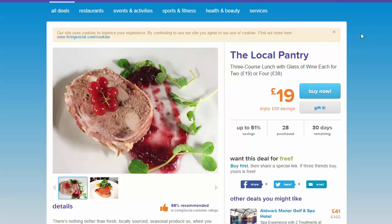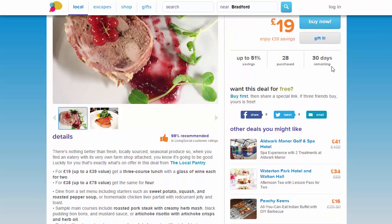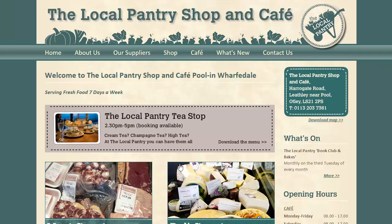With Living Social, they make it even easier for people to click through and see the website, because as soon as a description starts here, and I've checked this on quite a few, there is a link that says what's on offer in this deal from the Local Pantry. If we click on that, again, it takes us straight through to the website of this company. And again, you could do exactly the same thing here.